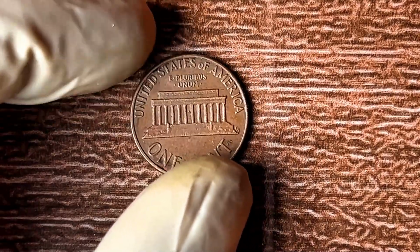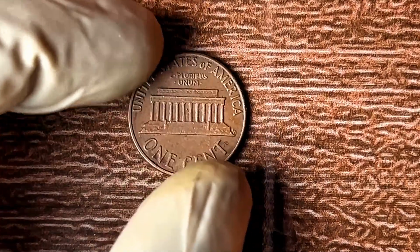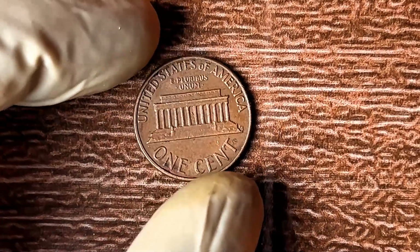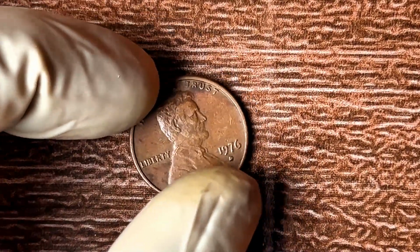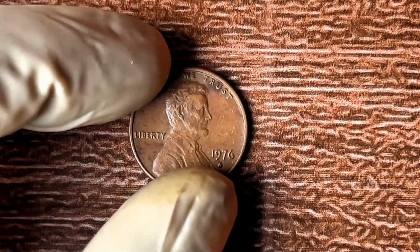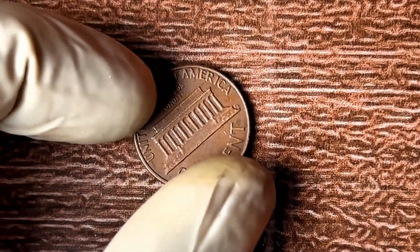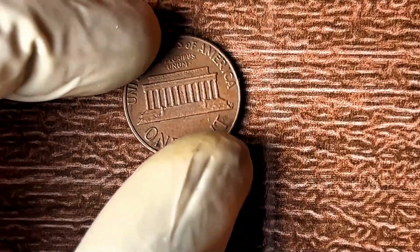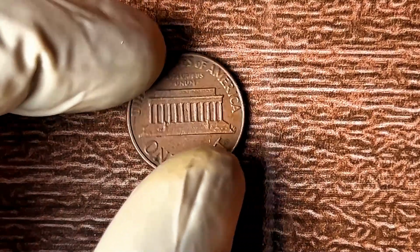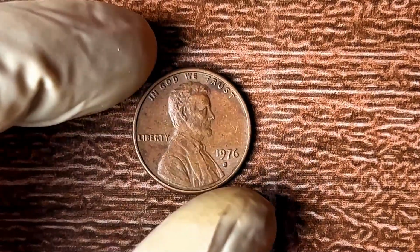Now that you know what to look for, it's time to take action. Start by checking your coin under bright light or a magnifying glass. If you spot anything unusual, like doubling on the text or numbers, it's time to get it professionally graded. A man in Texas sold his rare 1976 penny for over $900,000 at auction. That one coin paid off his mortgage, sent his kids to college, and left him with plenty to spare. Imagine what you could do with that kind of money.